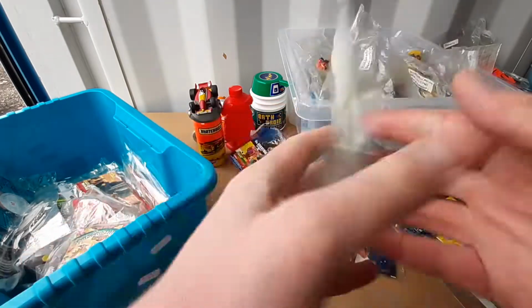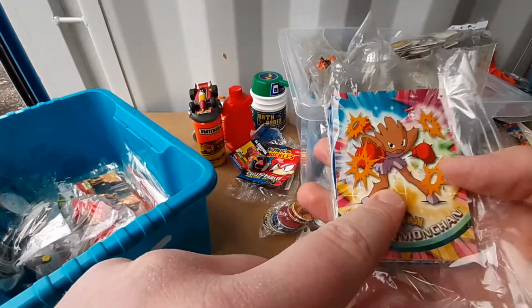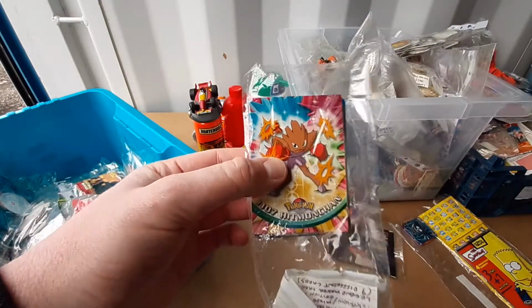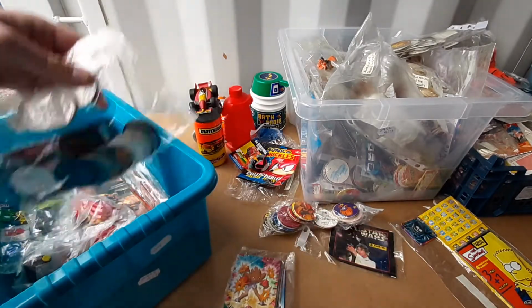Pogs. Space Precinct Pogs. Some Pokemon movie cards. Some of these are quite expensive if they're graded. These obviously are not graded, and they look a little worn. If they're in fair condition, I mean, there's quite a few in there. There might be a couple in there that are worth selling individually. Some of them are like 5-10 quid.